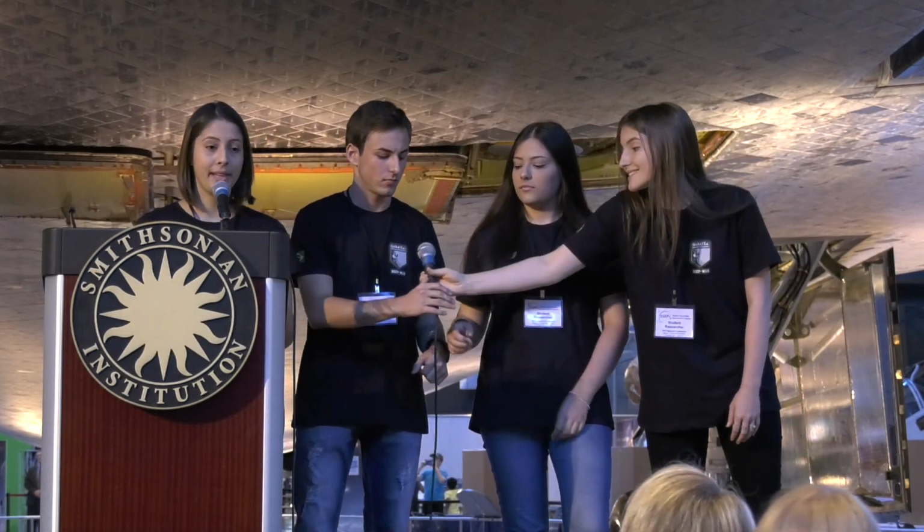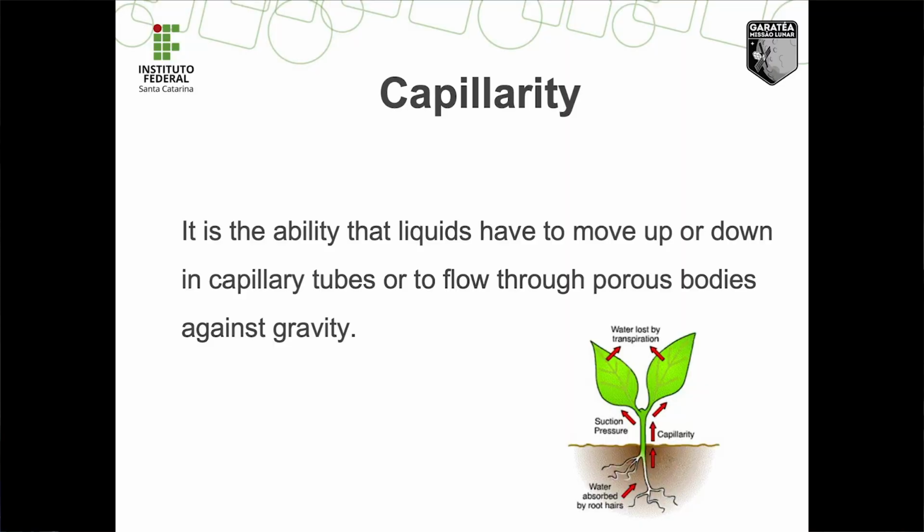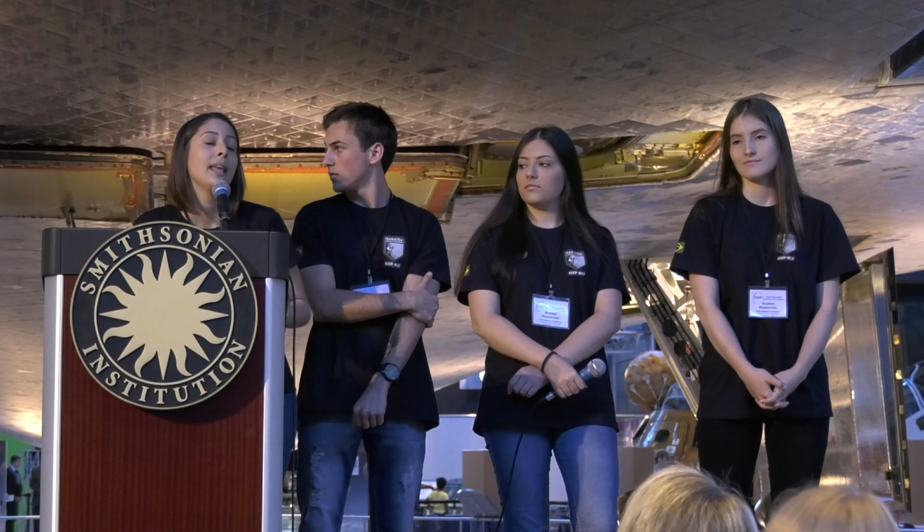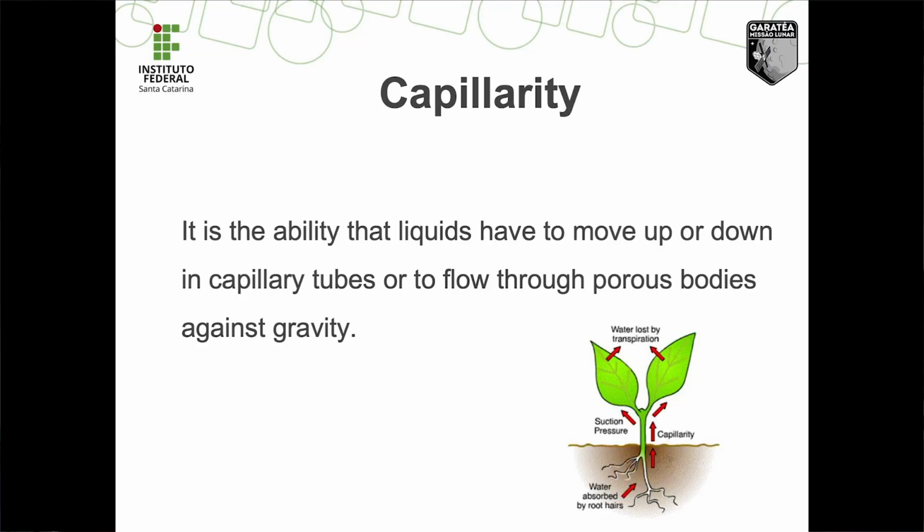And what is capillarity? Capillarity is the tendency fluids present to move up or down in capillary tubes or to flow through porous bodies, even against gravity, caused by superficial tension. When a fluid contacts a solid surface, it is submitted to 2 different forces, the cohesion and adhesion. The union of these 2 forces results in the capillarity phenomenon. As an example, we can think about water in plants, which goes up from the roots to the leaves.